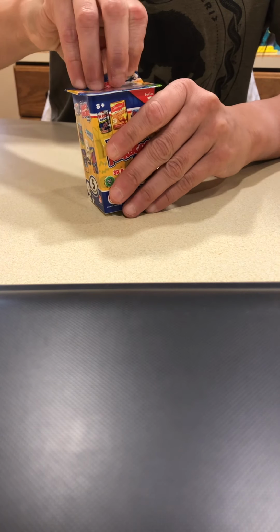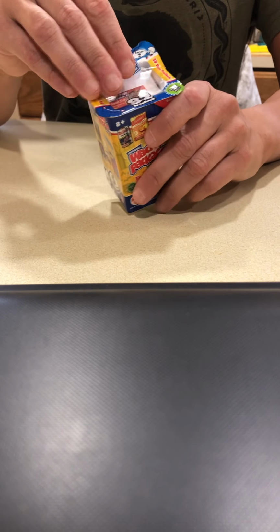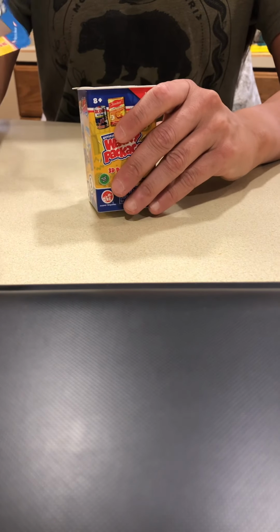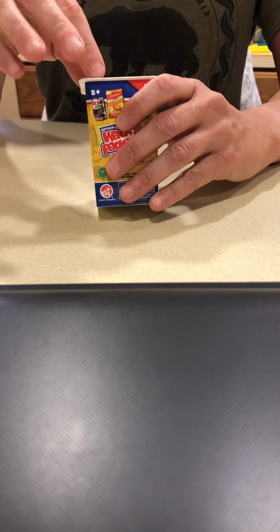So let's open this first package here. Wacky packages don't cost too much. They definitely cost $5 and under. And they come with many items inside. So this is just one example of what comes inside the Wacky packages.